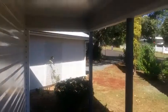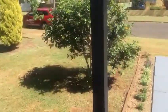You have a gorgeous front veranda which is just so stunning, which you'd love to sit out here and enjoy a nice cuppa. This is beautifully done, surrounded by some really pretty trees in the garden.